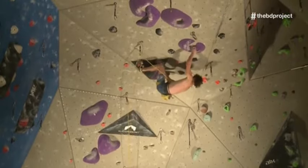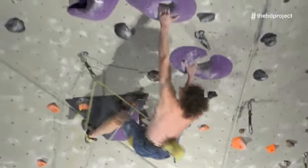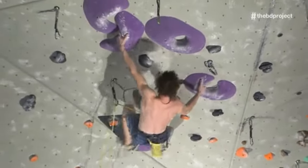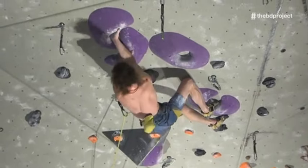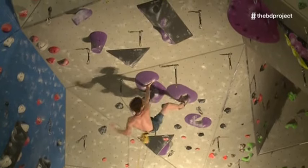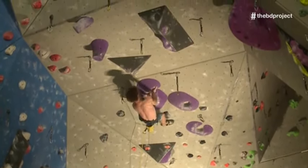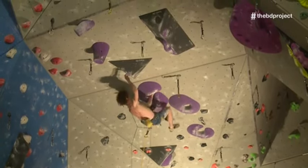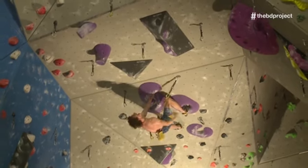Into the jug with the left hand, places that heel. Matches in. Big pop out with that left hand from the intermediate. Bicycle on that hold, into the undercut. Look at the speed that he's moving through these holds. Fully horizontal now, totally in control. Looking incredibly strong. Makes the clip.